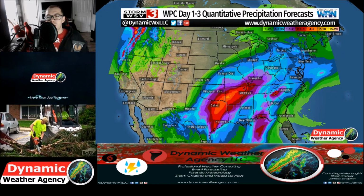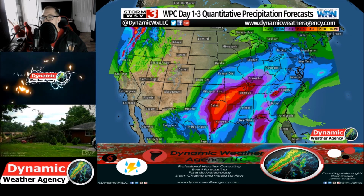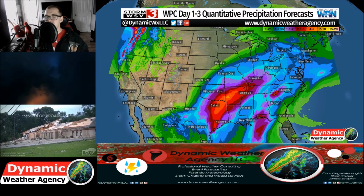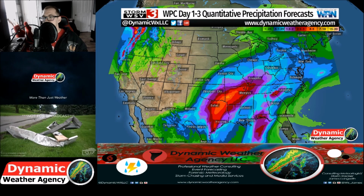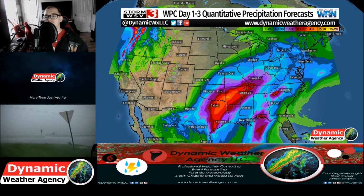Not only is it going to be very snowy, it's also going to be very wet and rainy for parts of Texas, into parts of Oklahoma, Arkansas, and even parts of the Tennessee Valley region. So basically, parts of the Mississippi and Tennessee Valley region, you can expect to see some heavy rain potential with this next major winter storm ahead of the cold front.